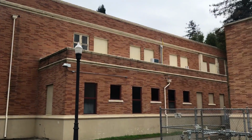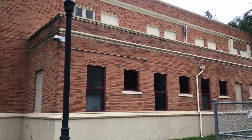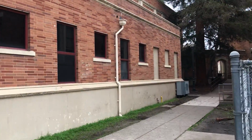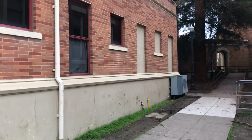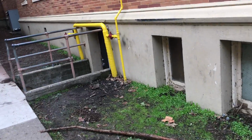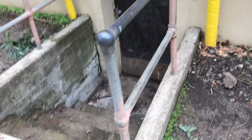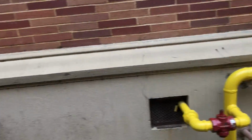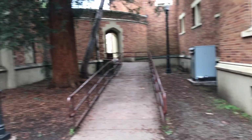You see the windows blocked out. There used to be some windows there. This is the gym over here. And you come down here, you see more windows they blocked out from the original building. And of course you got your downstairs down there, all filled with water. That's genius. Actually, that's the way it was built back when this wasn't here, this ground level we're on.